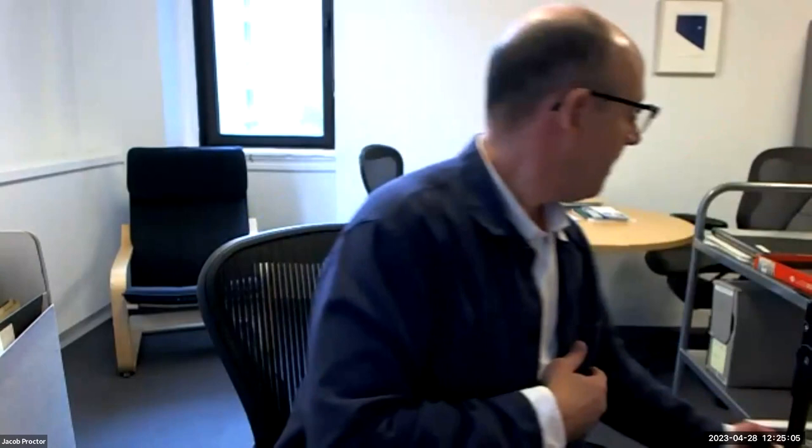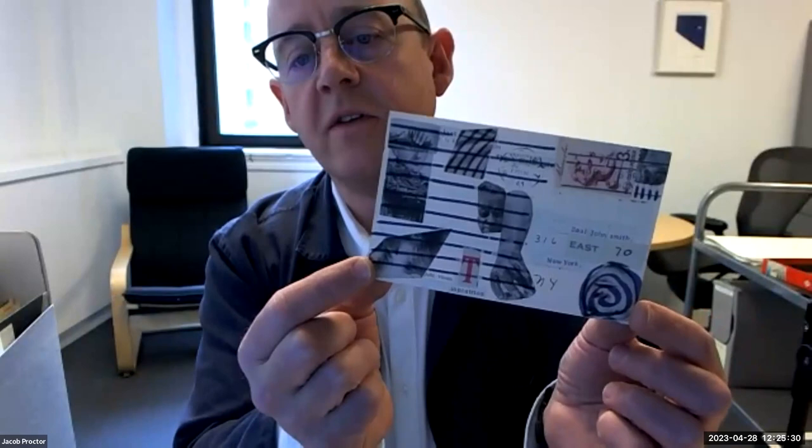There's also a lot of correspondence, boxes and boxes of correspondence. But I thought I would just call attention to a binder of correspondence with Lenore Tawney, which is another connection to our existing collections. And there are all these amazing hand-collaged postcards.